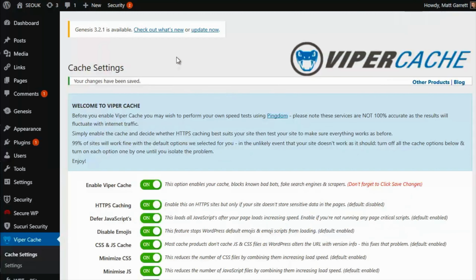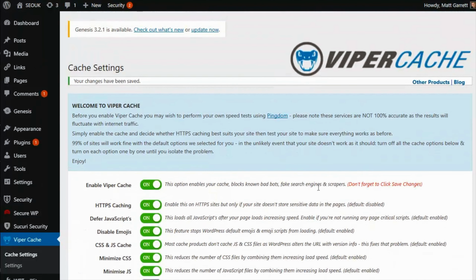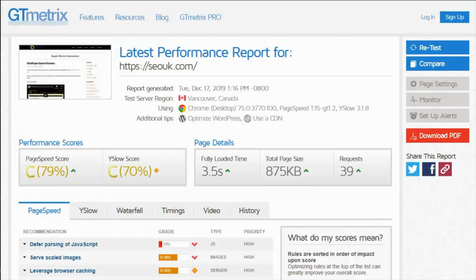Okay, so I've activated my license and I've quickly come into the ViperCache settings and switched it on basically. I've also enabled HTTPS because I've got an SSL certificate on this site. There are some extra bits here that I can switch on, play with, but the main thing is switch it on. Okay, so let's go back across to GTmetrix.